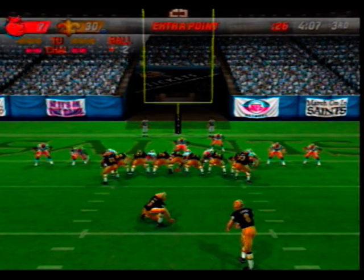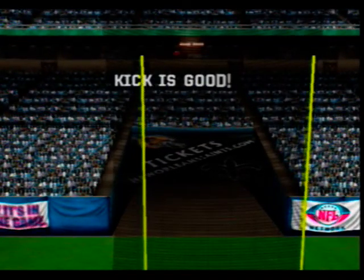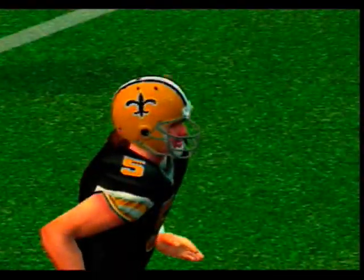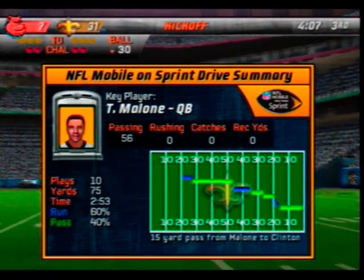Campbell comes in for the extra point. The point after is good. No matter what kind of field position you start with, as an offensive player, you've got to be thinking touchdown. These guys kept their eye on the end zone, and that's exactly the kind of drive they were looking for.